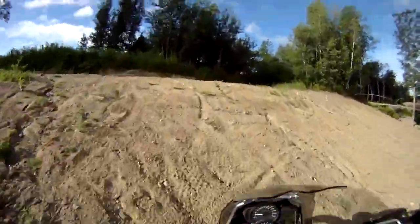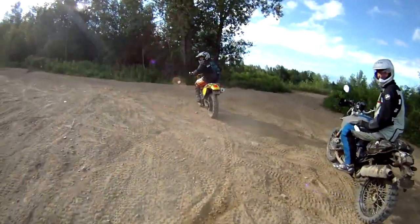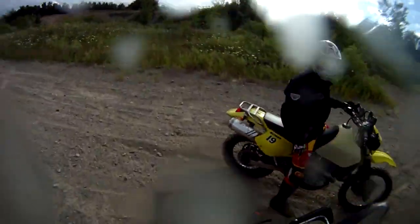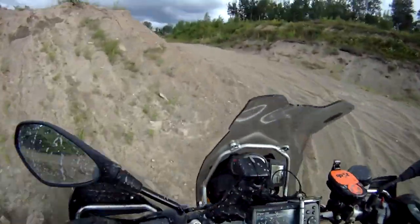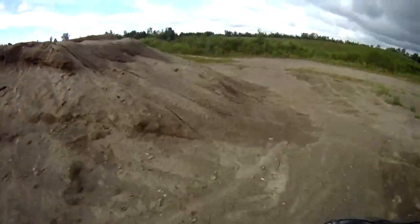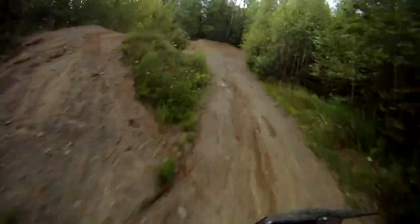Time for the first crash of the day. Now Henrik's on his new DR650, he sold the XR. Little mud puddle fun. Now in the back part of the pit was this area with much looser sand, and it wasn't as much fun on the 800. Then there's this little back trail that was banked, and I was getting a little cocky, so I decided to go a little bit faster.